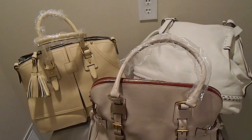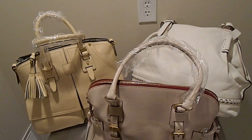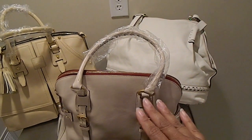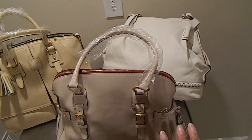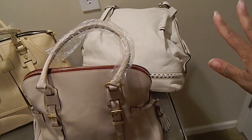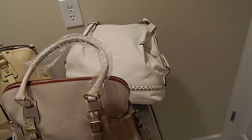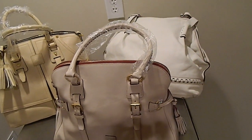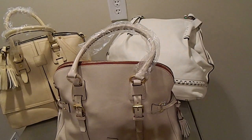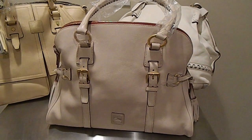I'm probably getting a really bad shadow, but I want you to take a look at the different colors. Very French vanilla, more neutral, taupe, warm. Actually, this is more cool tone, French vanilla, and then a very ivory, almost leaning towards white. Love them. Love them.